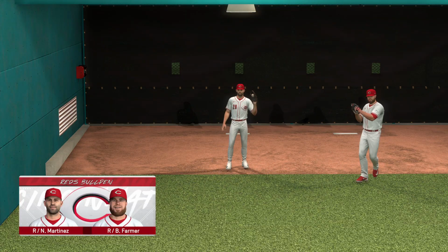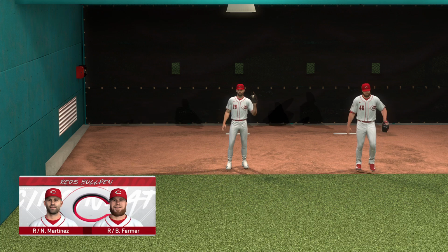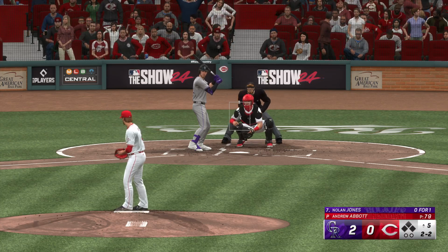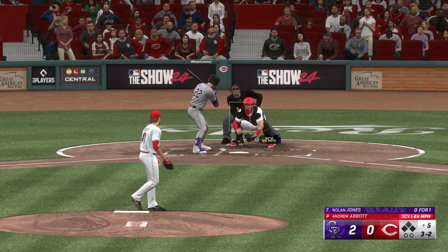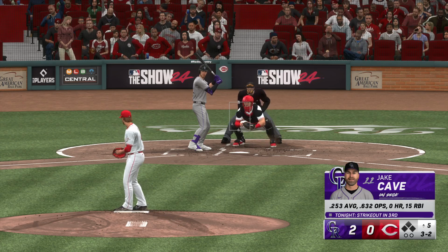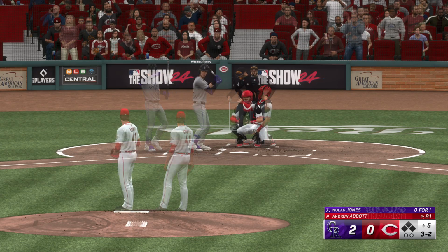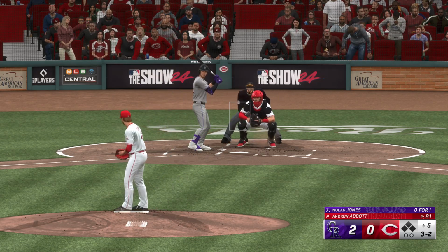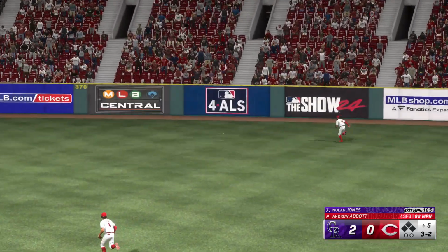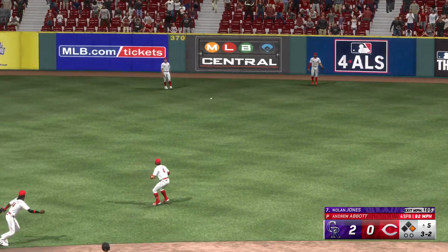Double-barreled action in the bullpen. Nick Martinez loosening up for manager David Bell. Farmer warming up as well. Two runs across in the inning, and we're at the top of the fifth. That one misses. Full count now. Ripped into right center, and that should be extra bases. Around first, heading for two, and that's a two-bagger.